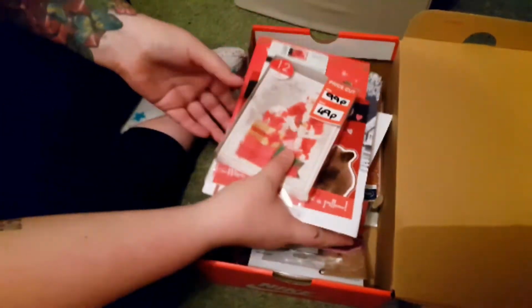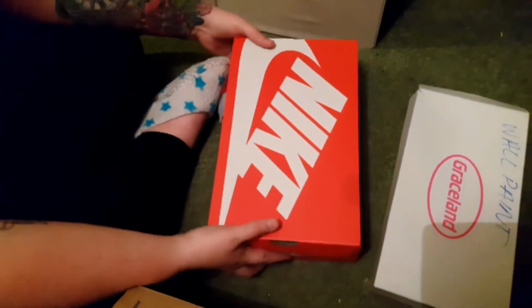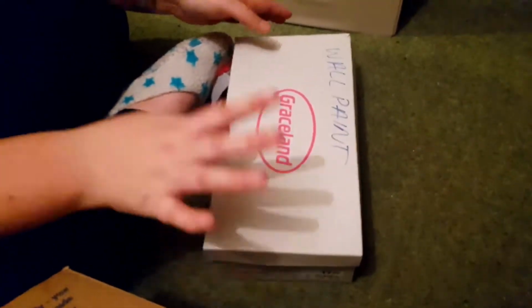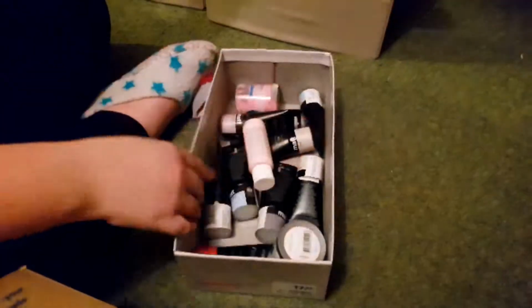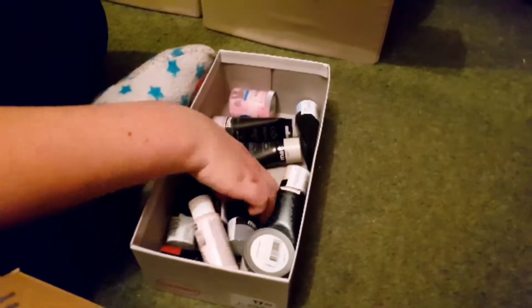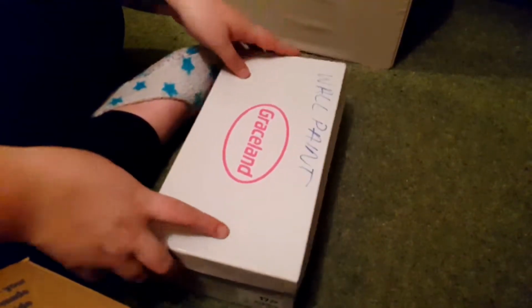Just for personalisation's sake, I like to keep them all on hand. If I know it's a kid's birthday, I'm going to send them a birthday card. And this one is wall paint. I like to keep it separate to the normal paint. So we've got some acrylic paint in there, which I've started to get. And then just all little testers, obviously, of wall paint.